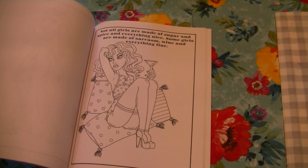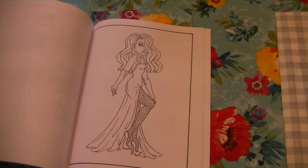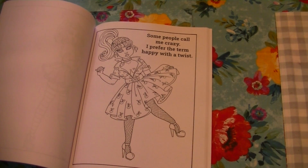I like this one. Not all girls are made of sugar and spice and everything nice. Some girls are made of sarcasm, wine, and everything fine. Does that remind you of Jessica Rabbit? That's what I think of. So really, really fun.